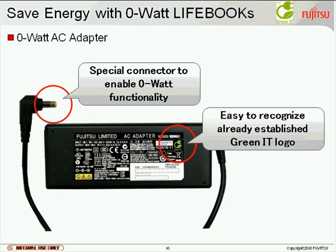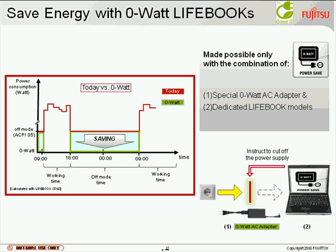This means, you can see on the next page, in those times when the notebook normally is not working, let's say in the evening and night times, in the early mornings, while normal notebooks and normal AC adapters still consume a little bit of energy, this 0-watt AC adapter simply switches off. And what makes it very interesting for all of the customers is you simply don't need to think and to react. Simply by this 0-watt AC adapter, and with all of our new LIFEBOOKs that are listed, this is working. The 0-watt AC adapter functionality is simply working.